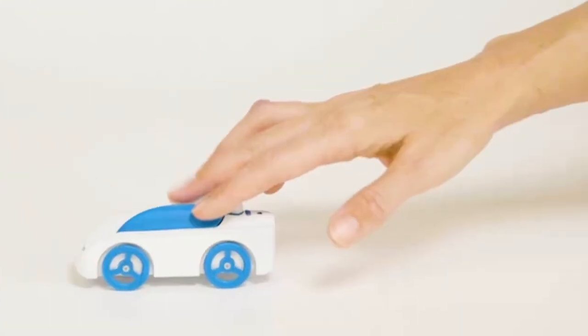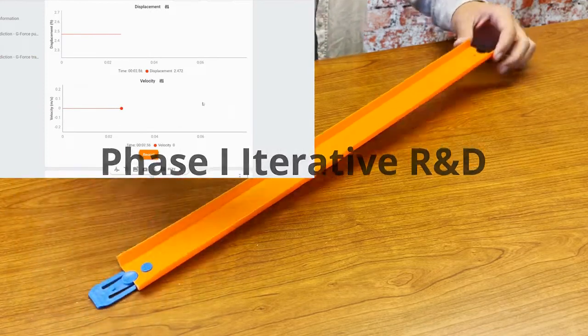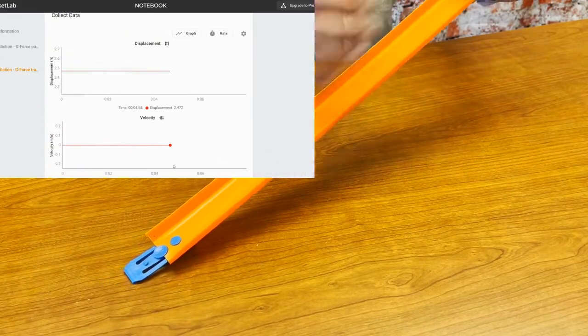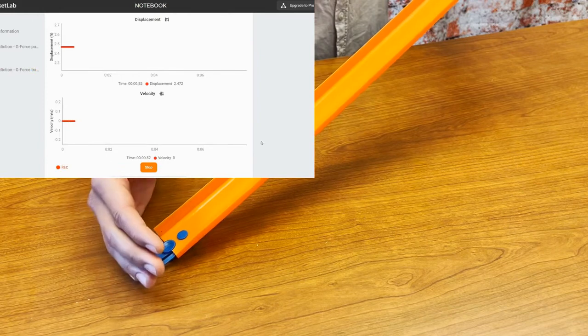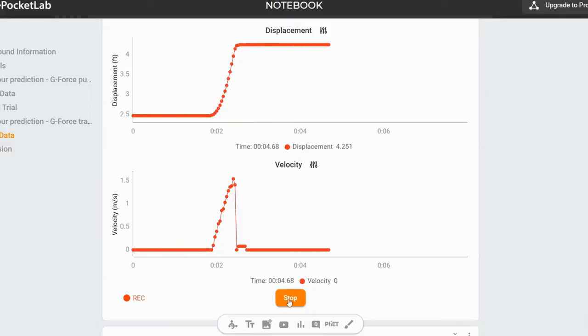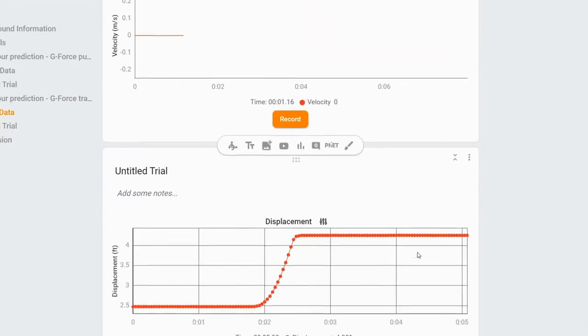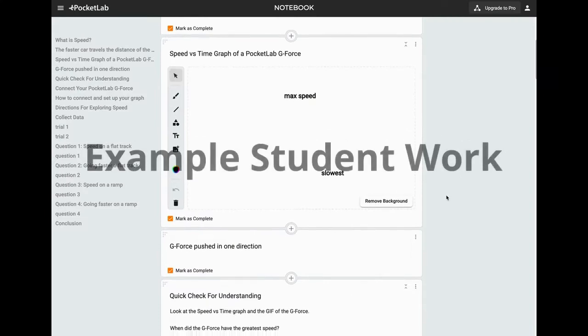In August 2021, for Phase 1 R&D, we conducted usability testing with 6 teachers to get feedback on an early prototype of the hardware. We iterated on the hardware and app with the user feedback, and then we conducted a feasibility study with 2 teachers and 4 classes of 8th grade students.